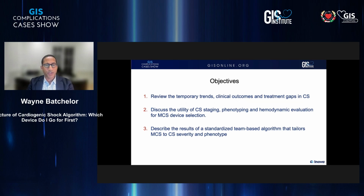So over the next 15 minutes or so, I'd like to review the temporal trends, clinical outcomes, and treatment gaps that exist for cardiogenic shock. I hope to discuss the utility and importance of cardiogenic shock staging, phenotyping, and hemodynamic evaluation that helps us match the particular form of shock to the appropriate mechanical circulatory support device selection. Finally, I'll describe the results of our own experiences using this matching of device to cardiogenic shock phenotype and stage that has helped us improve our outcomes, at least across a large swath of Northern Virginia, where we treat over 43 centers that send us patients.